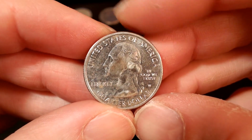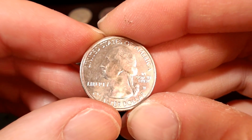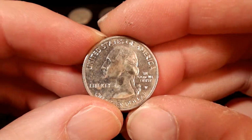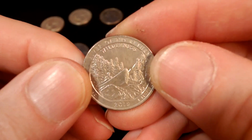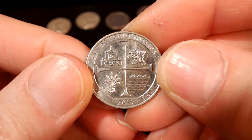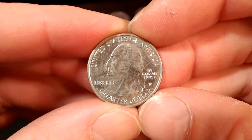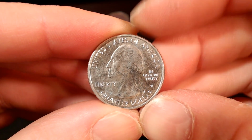Here we have a 2019 West Point quarter. As you see, there's no V75 printer mark here on the left. It's also been damaged. Looks like maybe by a grinder or something. This one is a River of No Return. Here we have another 2019 West Point quarter. This time, it's a San Antonio Missions. I don't find these very often. That's a welcome sight. Speaking of welcome sights, here we have another 2019 West Point.